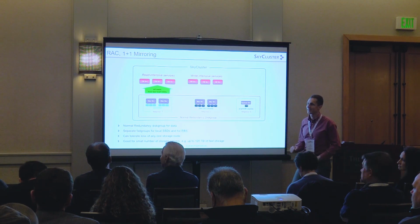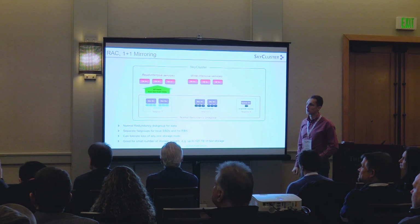Yes. Got a question regarding the read-intensive services, for example. Would you configure that during the creation of the service, or is there something you need to configure within the ASM layer? Oh, it's just a service.